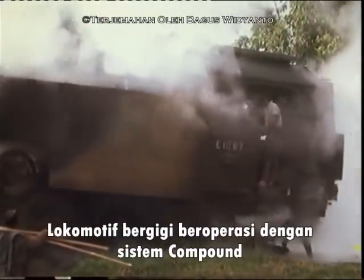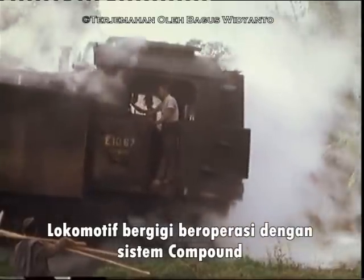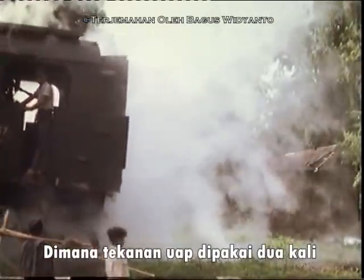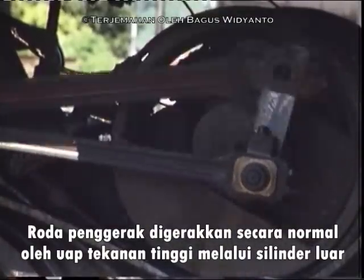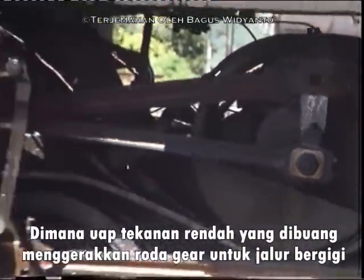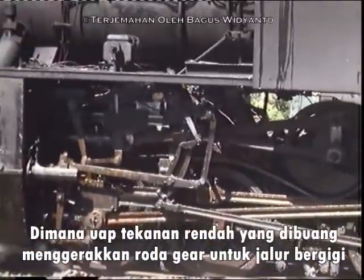The rack locomotives operated on the compound system, whereby the steam is used twice. The driving wheels are driven in the normal way by high-pressure steam in the outside cylinders, whose low-pressure exhaust steam powers the internal pinion drive for the rack.